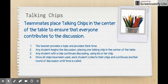Basically, your steps, the teacher needs to come up with a topic and then provide think time. The think time is an especially crucial part of talking chips. Oftentimes, you have some kids who come up with ideas right off the bat, and then you have students who have to think for a little bit longer. Providing specific thinking time allows those kids who maybe are a little bit slower to process some time to come up with some thoughts that they can share with the group so that they feel like they are part of it.